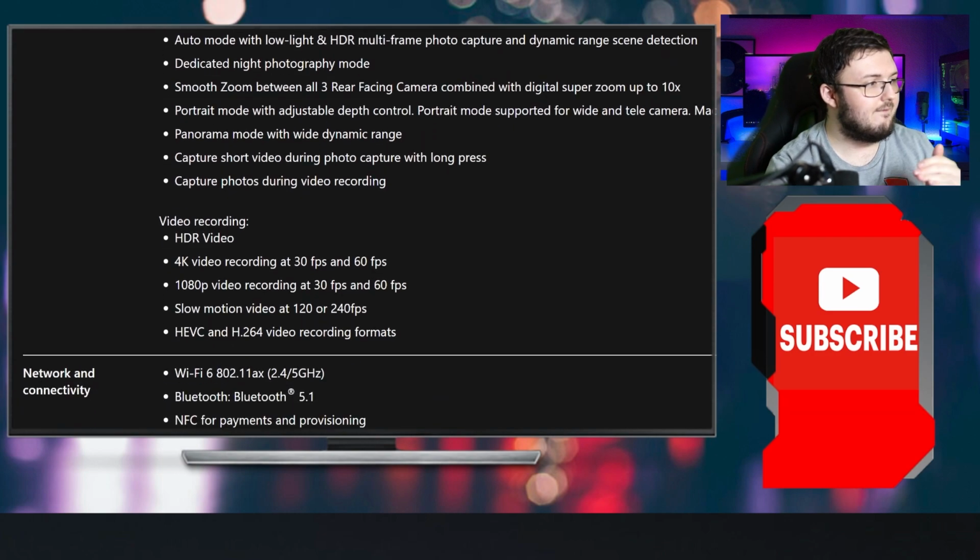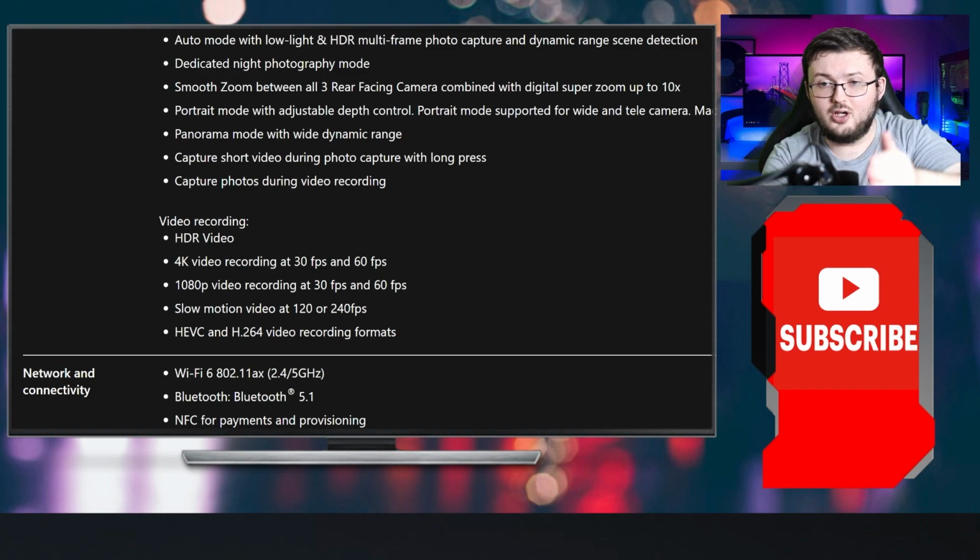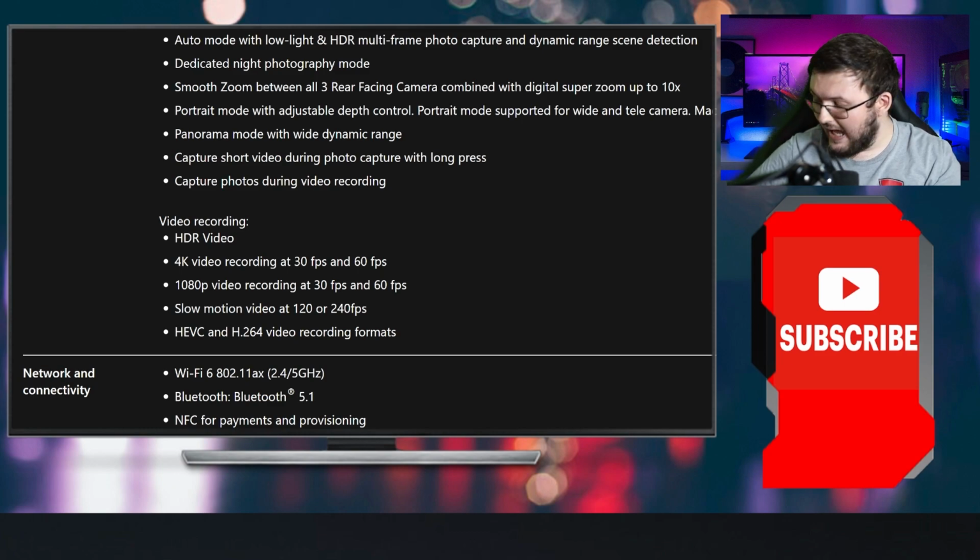Interesting. We have a photo, which is auto mode with low light and HDR multi-frame photo capture and dynamic range scene detection. Dedicated night photography mode. That is huge. I will tell you right now, not every single camera is good for nighttime photography. I'm right now shooting on a Canon SD Mark II. This is god awful at nighttime photography. If I pull out my A7 III, it's absolutely gorgeous at nighttime photography.